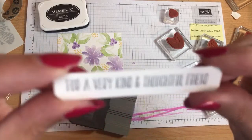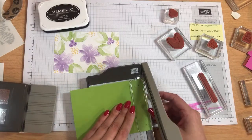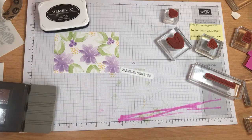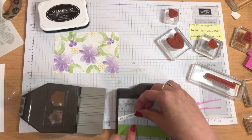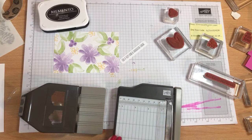Okay, so that's like that. And then got some Highland Heather or some Granny Apple Green. There we are. Granny Apple Green. So let's just trim that so it's three quarters of an inch. Let's try that. Is that sort of, I think I want it a little bit shorter. I do want it a little bit shorter. Three and a half inches.